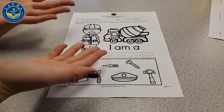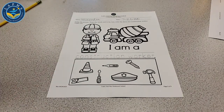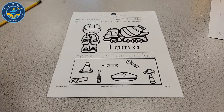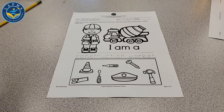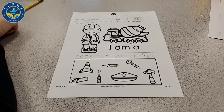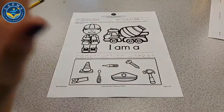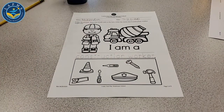So what is a construction worker? Can you guys tell me what a construction worker is? Yeah, they build things. And they need lots of tools to build things. They build big things like our buildings, like your house, all those things.